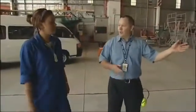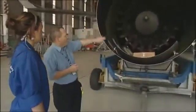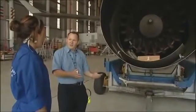Now this is the back end of the engine. This is the hot section, or the hot end, and that's the turbine that you see in there, and that gets extremely hot. All the wavy bits that you see is a mixer, and it mixes the hot air from the engine with cold air from the outside. And what does that do? It makes it quiet. Oh, so we don't keep people awake at night.